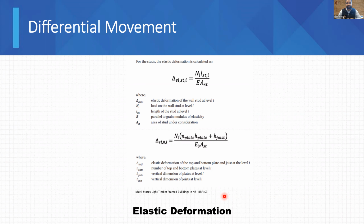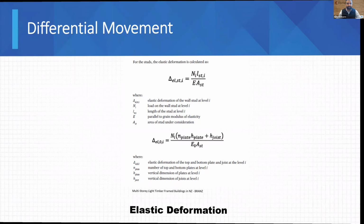So your studs will experience elastic deformation different to your plates, because... And a good reference material that I borrowed this equation from is actually Brands' Light Timber Frame guide. So that's always a good reference material that I like looking through every once in a while.